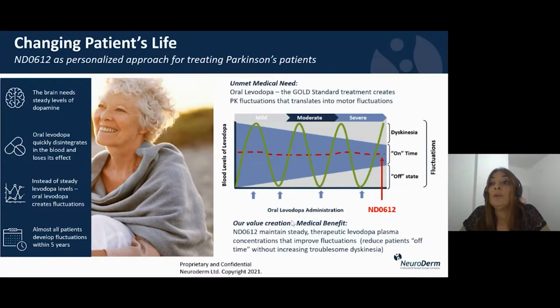So in order to function, the brain needs steady levels of dopamine. Parkinson's disease occurs when the brain cells that make the dopamine stop working or die. Parkinson's, being a movement disorder, can cause tremor, stiffness, and balance problems. However, there are other symptoms such as constipation, depression, and dementia. These are also observed. Parkinson's is a lifelong and progressive disease, which means that symptoms slowly worsen over time.